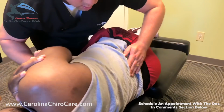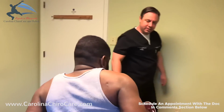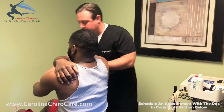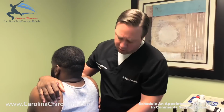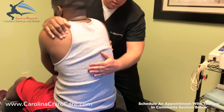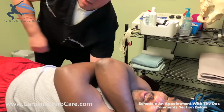Shoulders back. Very good. And we're going to sit up, face this wall here, please. Scoot back a little here on the table. We're going to cross this arm here. This adjustment allows us to get a very difficult area in the thoracolumbar junction. It's often very tight, but we use this technique to adjust the vertebrae between the thoracic spine and the lumbar spine. Lean forward just a little. All the way back. Very good. And let's sit up.